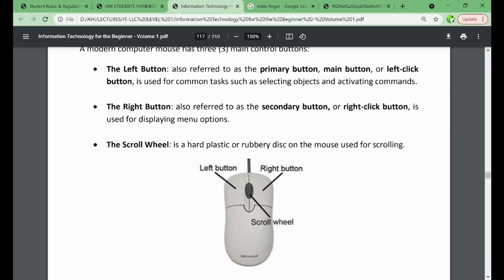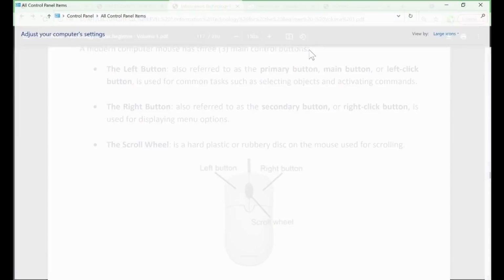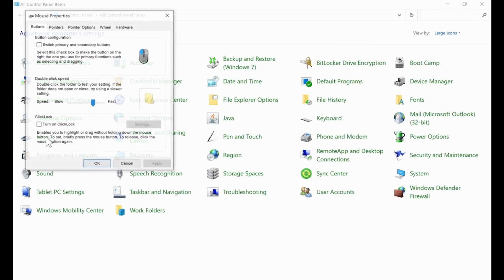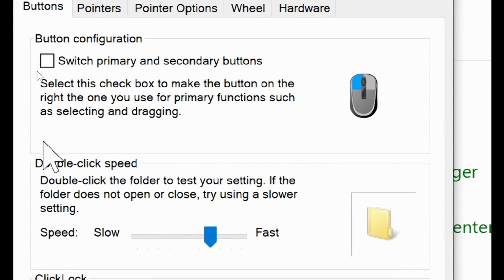Now, what I'll tell you is that people who are left-handed can also use a mouse. But if you are a left-handed person, you need to go to the control panel. Let me open the control panel right now. Just type control here, and under mouse, you see mouse here. Can you see mouse? Okay, you can select mouse from here, and it will bring you the mouse properties where you will adjust the settings of the mouse.